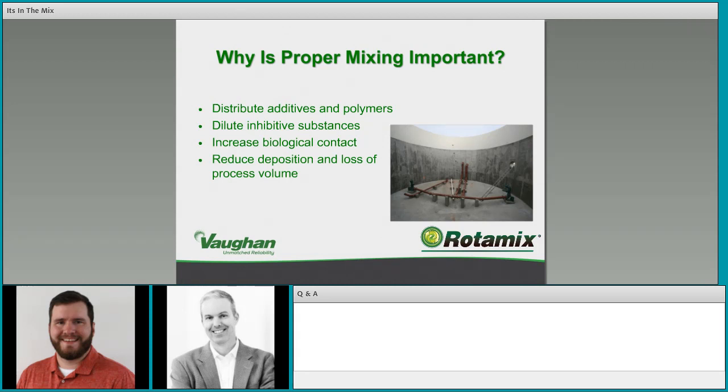And this is kind of universal for mixing: keeping things in suspension and helping them move through processes so they're not gumming up the works, and you're able to move solids and contaminants and other substances throughout your process.